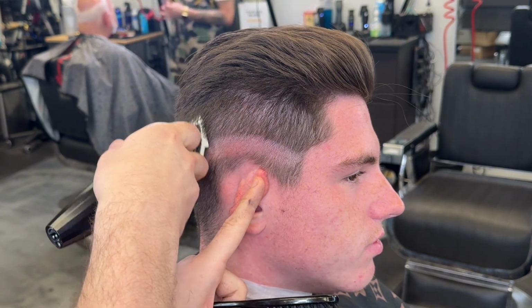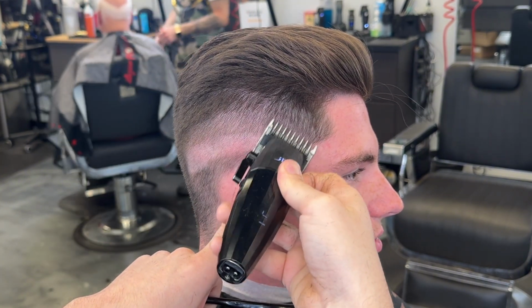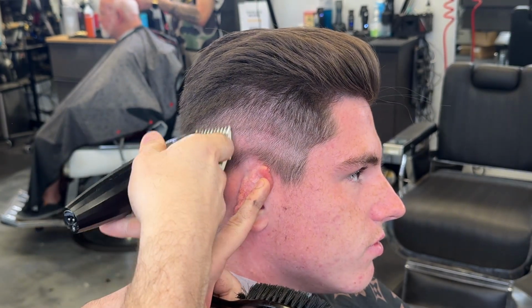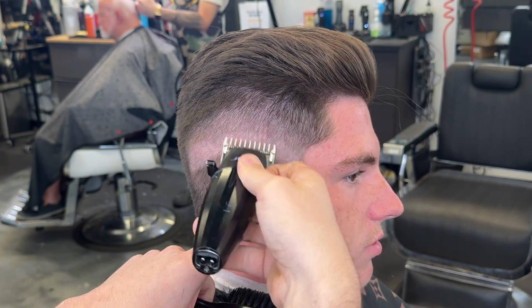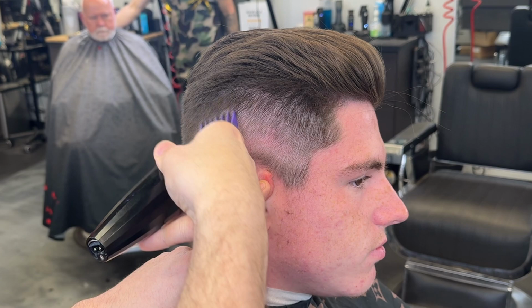Now, it might look crazy at the beginning because they're like, oh my gosh, that doesn't look like a fade. It looks like a harsh guideline. But don't worry, the guidelines will come out slowly but surely. I use the guidelines to keep me very organized whenever I'm actually cutting hair.